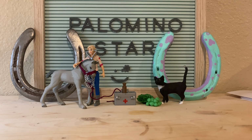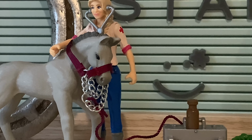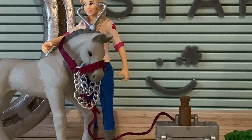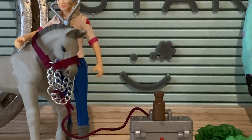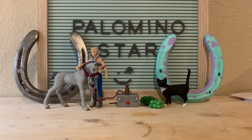Today is day 10 of the Advent calendar. Yesterday we got the purple halter, which I put on the foal. I know it looks funny, but I just put it there. So let's get over to my room and open up the next box.